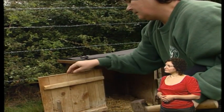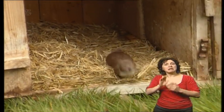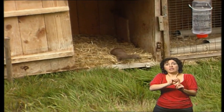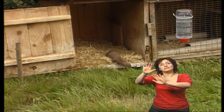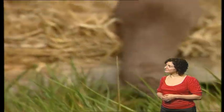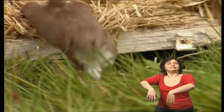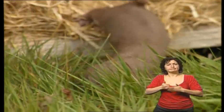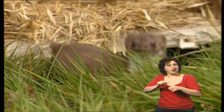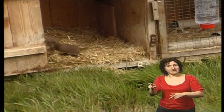This way of releasing orphaned patients is called a soft release. They can still return to the safety of their pen and receive food if necessary. This is in contrast to a hard release, where once back in the wild, they would receive no human support at all. When releasing orphaned animals back into the wild, we try to use predominantly soft release techniques. This gives the animal a far greater chance of survival. Foxes, hedgehogs, deer, badgers and many other creatures are released in this way.